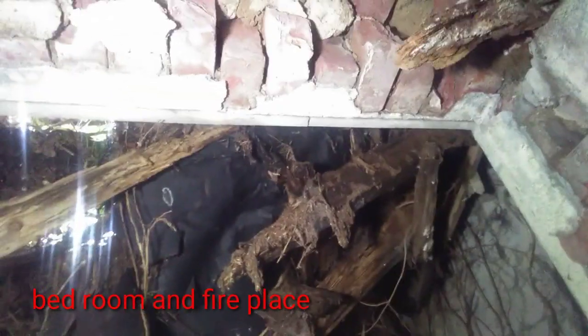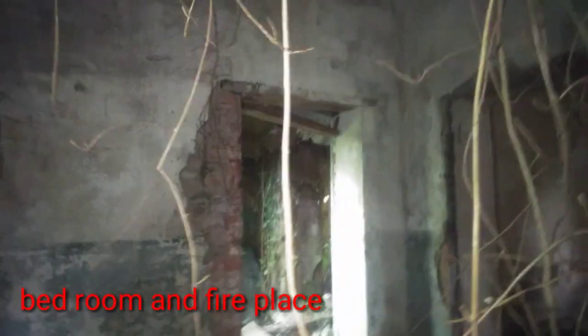You can see the roof. You can see the roof is falling down here. Look, you can see it falling down here. It's only a matter of time, guys, that this place will fall to a cinder as well.